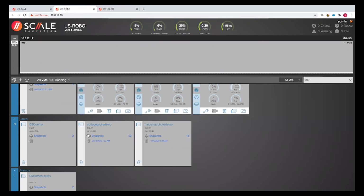After that we're just using change block tracking. We're going to only send over the changes since the latest successful replica. Also, on top of that, we are compressing and encrypting that across the wire.